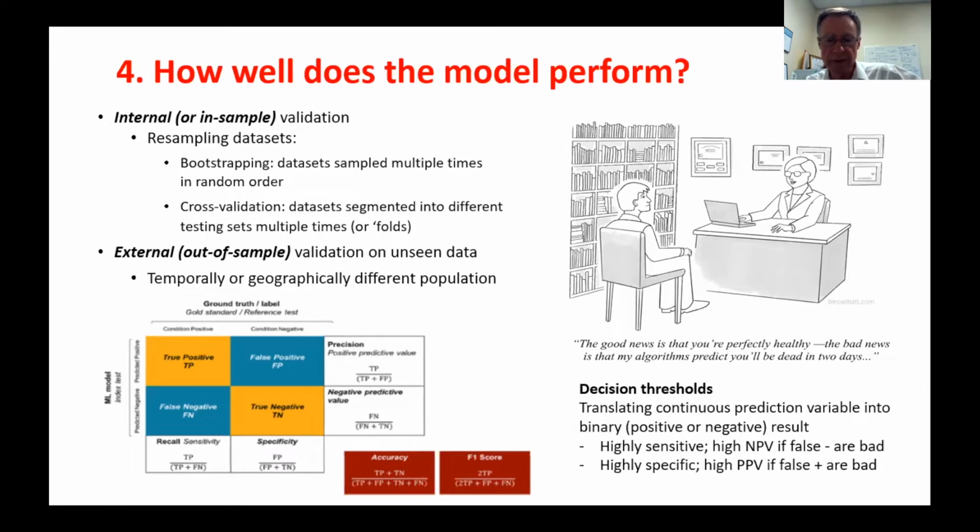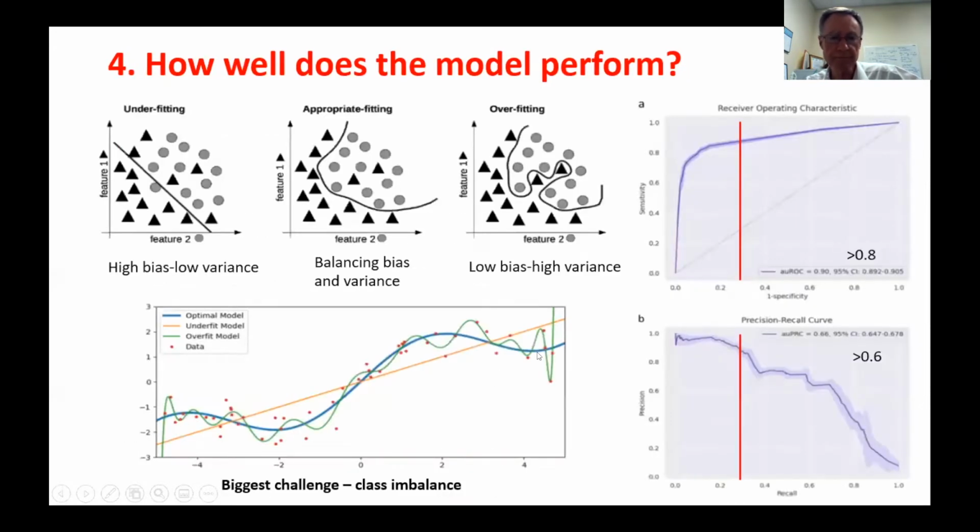So often we want highly sensitive thresholds that give a high negative predictive value if the false negatives are the bad things that we want to avoid. Or alternatively, we want highly specific thresholds with high positive predictive value if the false positives are the things that we need to try to avoid. And just to introduce the concept of fitting. So we have models that can be underfit, overfit, or just right.